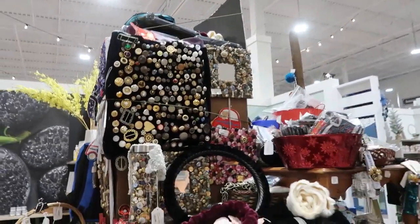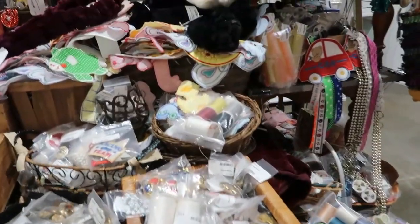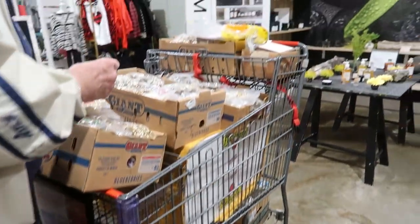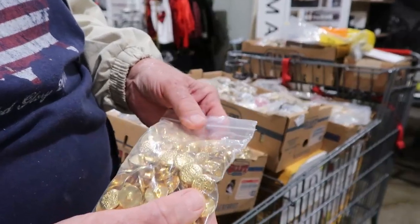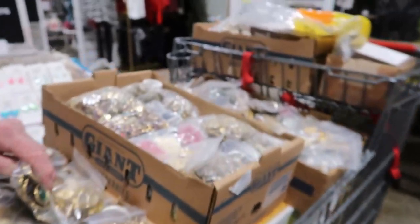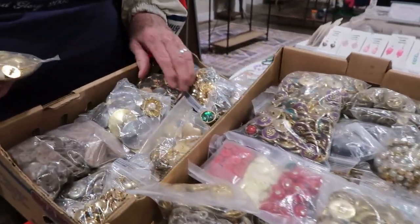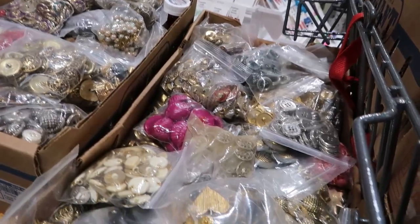Look at all the buttons. Yes, plenty of buttons, huh? I still have boxes I didn't open. Buttons are small art. Take a good look at them. The workmanship on it is unbelievable. In fact, let's see. I have some that are handmade. Wow. Yeah, there's certain buttons.